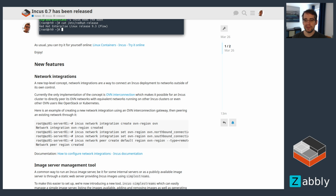Anyways, with Incus itself, it's now very easy to actually interconnect different clusters. You do need the right OVN bits in place, so that includes some new databases and extra daemons and things. But once that's all in place, it's very easy to have multiple clusters interconnect, which then makes it possible to peer multiple networks across those different clusters.